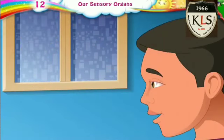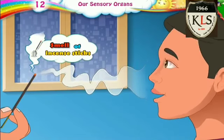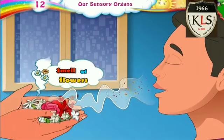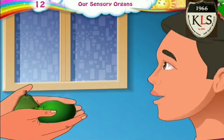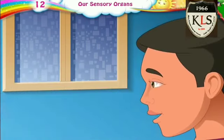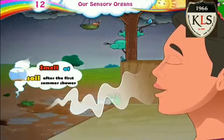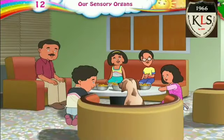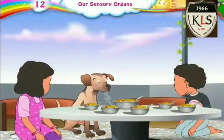Our nose helps us to recognize the smell of incense sticks, flowers, fruits, even bhel, and the smell of the soil after the first summer shower. Look at Moti. I think he has smelled the bhel too.